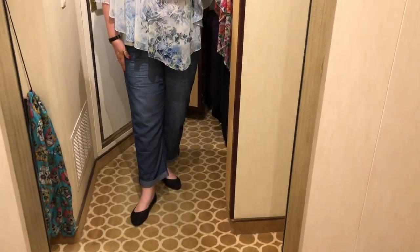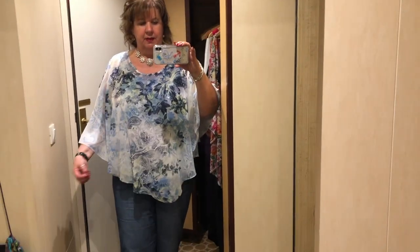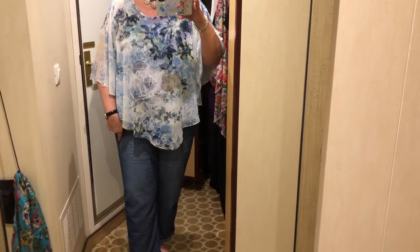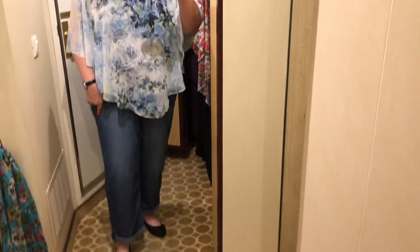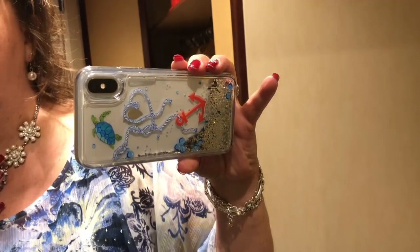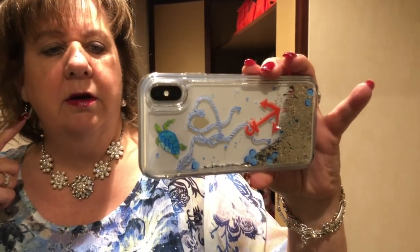I've decided to wear my little jean ankle pants today with this pretty blue top that I got from Cracker Barrel. Got the pants from Avenue or Dress Barn, one or the other, I can't remember. But anyway, they're really cute. They have pockets in them, and little black flats with it, and I put on a big statement necklace this morning. I thought it'd be pretty with some pearl earrings.